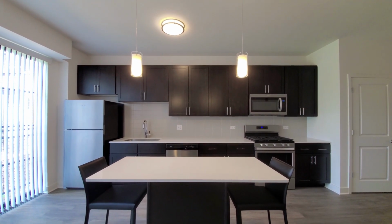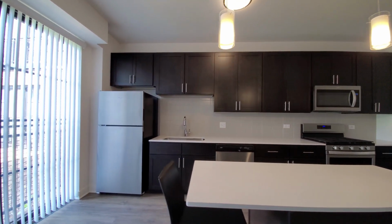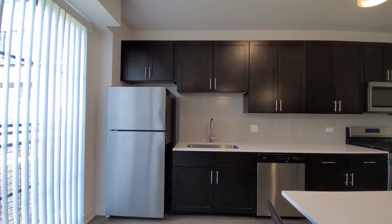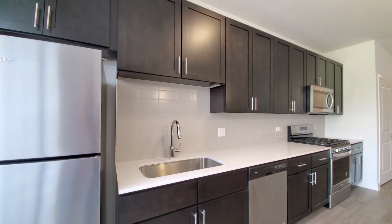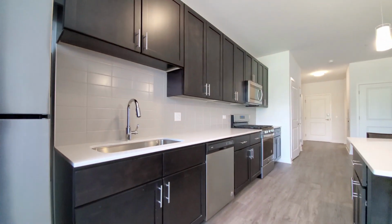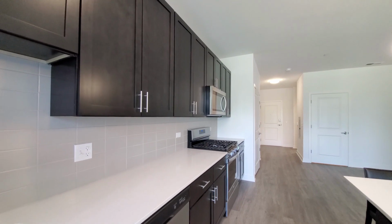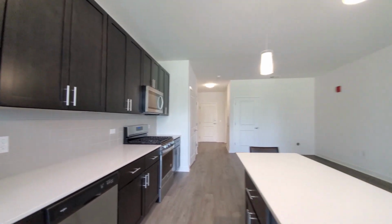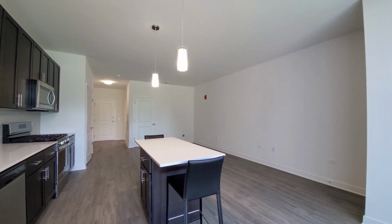42-inch upper cabinets for additional storage. You have white quartz counters, a wide farm-style sink, gooseneck faucet with a spray attachment, gray tile backsplash, dishwasher, a 5-burner gas range, built-in microwave. Surprising amount of space in this studio.